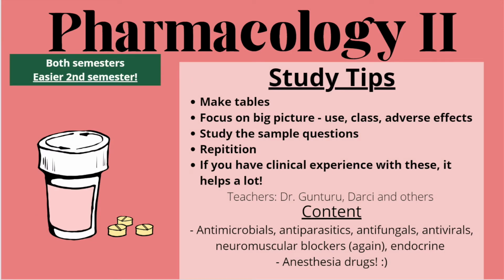Pharmacology returns. Pharmacology this semester is much more enjoyable, in my opinion, than last semester. The best part about pharmacology is you start getting into anesthesia drugs, which is super great. Darcy teaches it, super organized. In addition to anesthesia stuff, you're going to do endocrine. The best thing about endocrine drugs is that the teacher who teaches it really simplifies it for you, tells you all the essentials that you need to know. So if you didn't really get a hang of endocrine in systems, it's much easier to understand and really grasp in pharmacology.